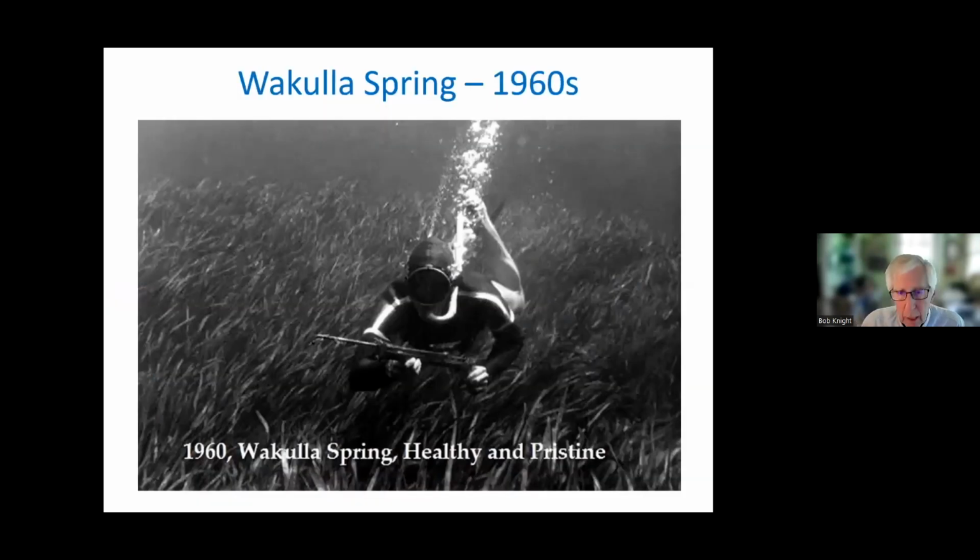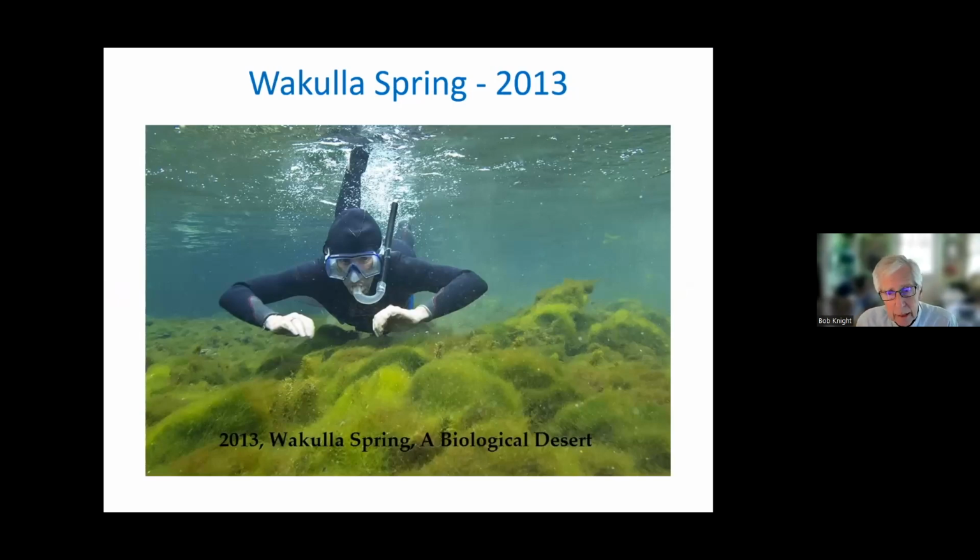And then look at Wakulla, that's one of the biggest springs in Florida, one of the biggest springs in the world. This is what it looked like in the 60s. That's what it looked like in 2013. Dominated by algae, lost most of its natural vegetation, and still not restored, even though the city of Tallahassee spent $200 million on an upgrade to their wastewater treatment plant.